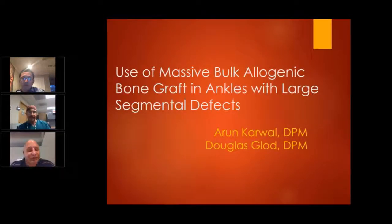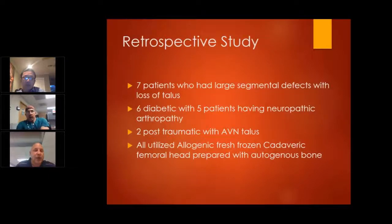So we did a number of these types of procedures, and we were having pretty good success with it. We thought that maybe this would be something we could share with the public. So right now we're in the process of getting this study that we did, retrospective, ready for publication.